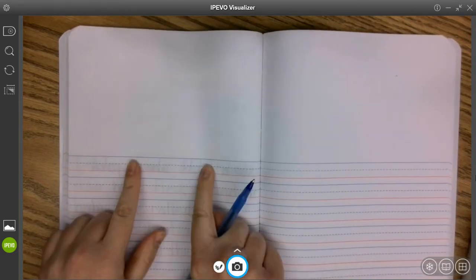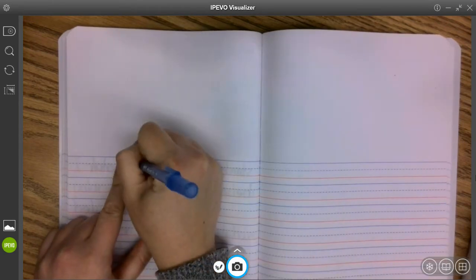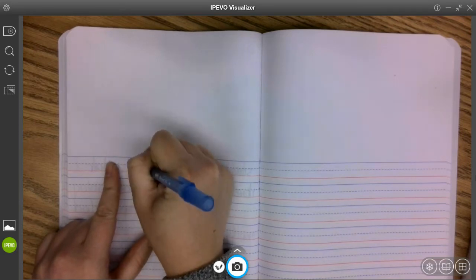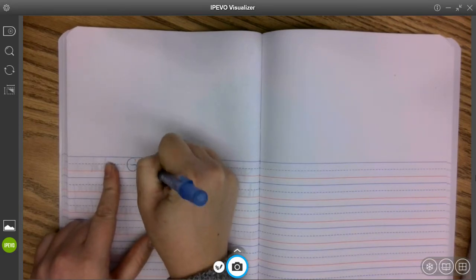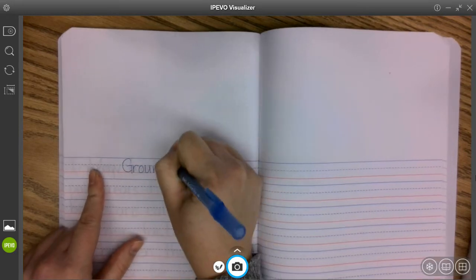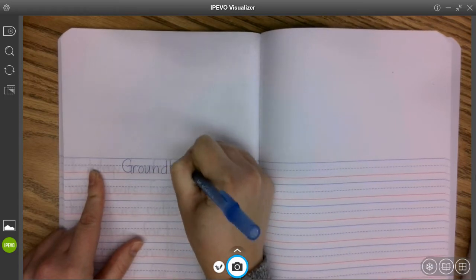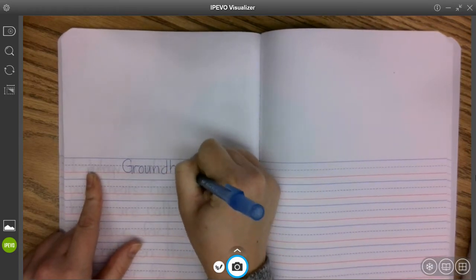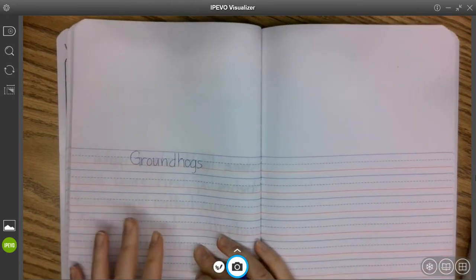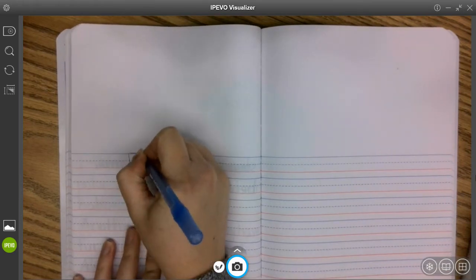And in the middle of the top line, so right in here, we're going to write our topic, groundhogs. We always want to use our nicest handwriting because remember, these are just notes we're taking, so we can come back and use the information in our sentences. So if it's messy writing, it's going to be hard for us to know what it is we want to share. Okay? And then we're going to box it in.